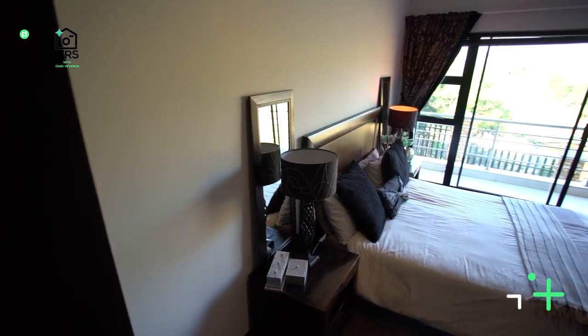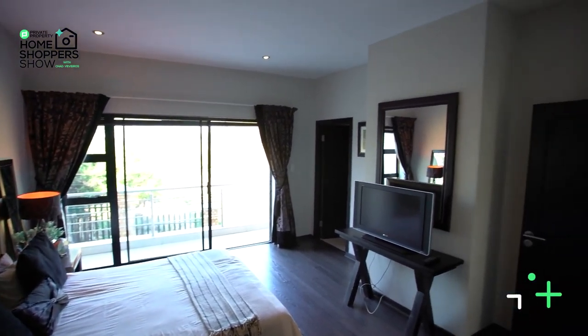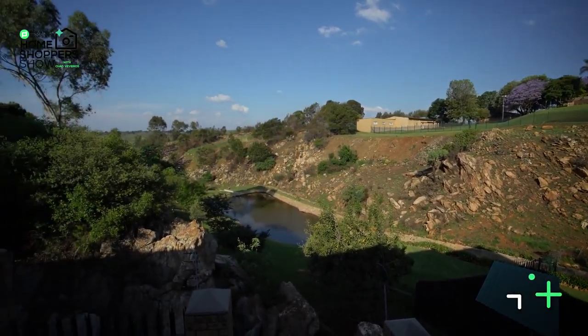But one of the killer selling points here, guys, is this view. I love the view. You almost get the vibe of it being half a quarry with the dam just below it. Really pretty. Can you imagine waking up here, getting that breeze of fresh air, getting all that natural light, and being able to look out at that?